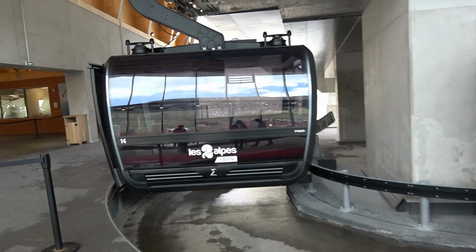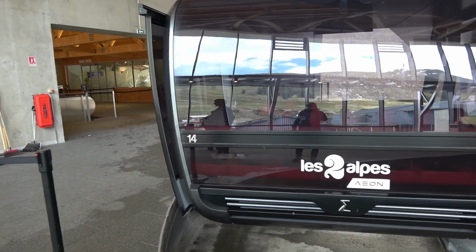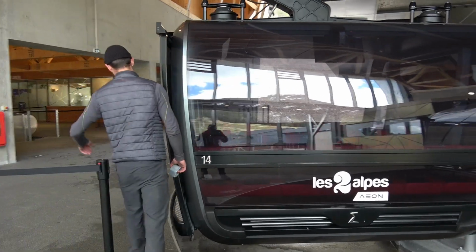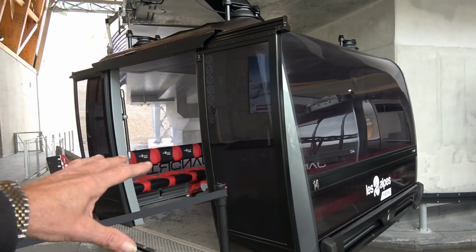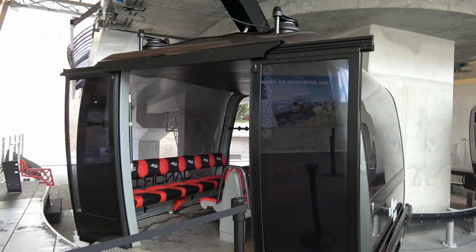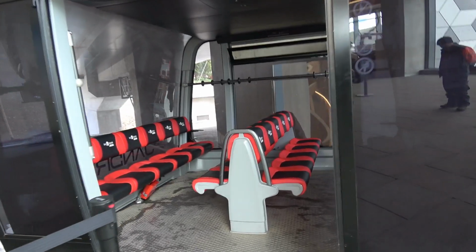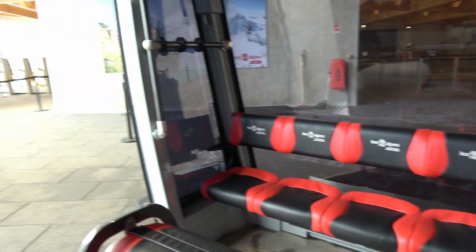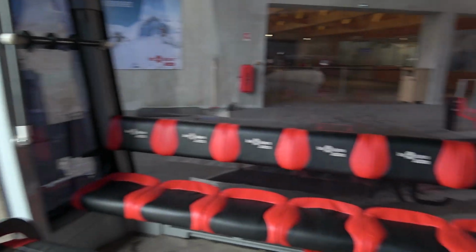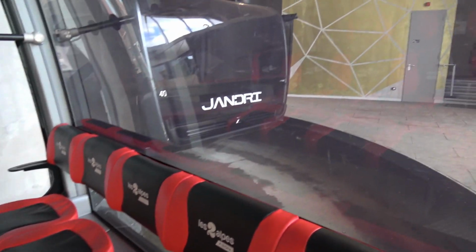Alright, so these are the new cable cars. The old one had 19 places and took 27 minutes, I think it was, to get to the top. These have 32 places in them. And look at it, just comfort, quality. Let's go in. Bonjour, merci. Wow. This is awesome. Leather seating and everything, or it looks like faux leather perhaps.